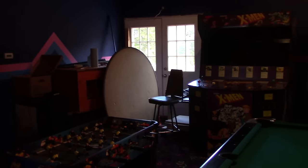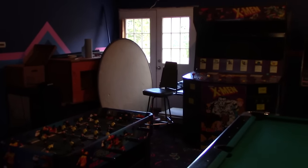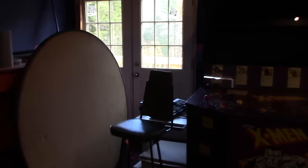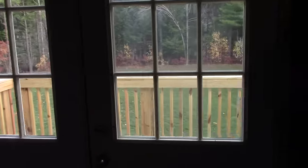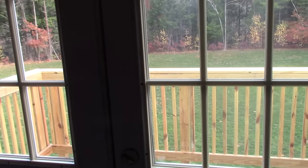So I always had aspirations of building a deck out here, and so last year, I finally had some free time, and then over the course of many, many weekends, I built the deck. And so let's go out here and take a peek. And I actually think I have pictures of the deck being built. So let me go ahead and start a little montage for you.